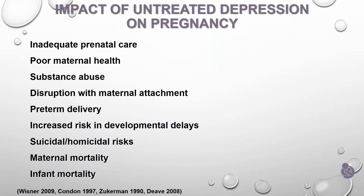Untreated perinatal depression has also been associated with adverse obstetrical and birth outcomes that include things such as preeclampsia, neonatal growth retardation, low birth weight, preterm labor, increased hospital visits, spontaneous abortion, and fetal death. And also maternal mortality is also being associated with untreated depression.